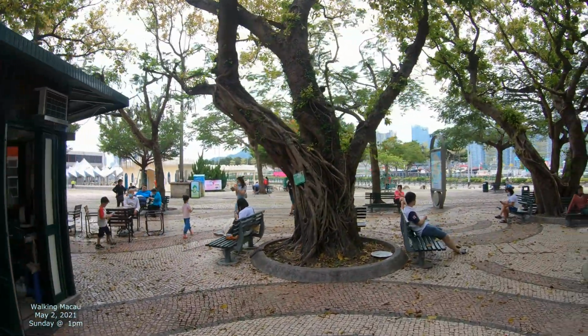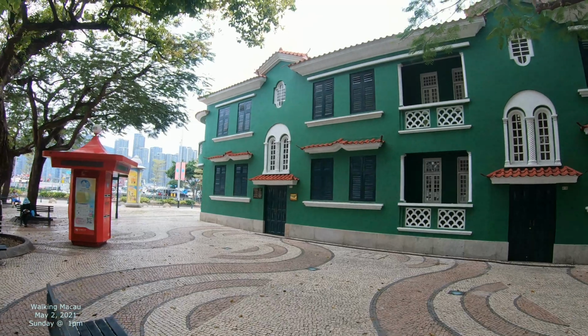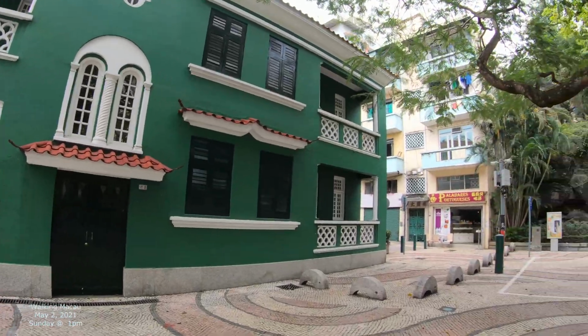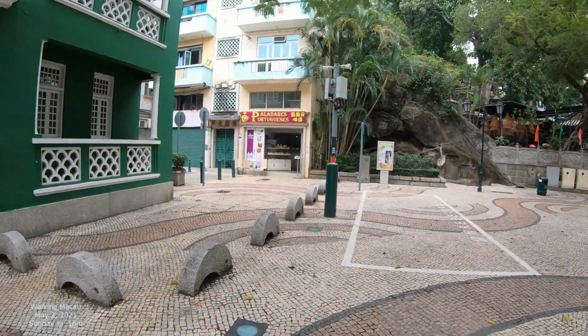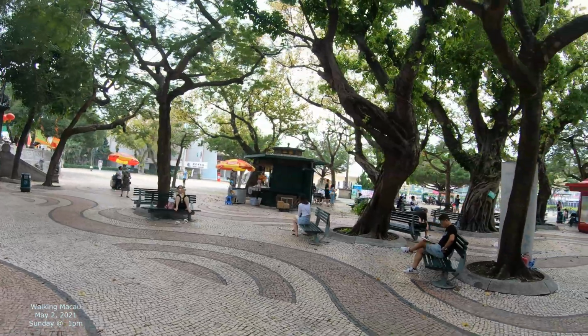Beautiful temples, trees, park benches like that. And this beautiful house right there. It's amazing, actually. Beautiful balconies. Paladares Portuguese. So, paladares, I wonder what paladares are. Because there's only one way to find out, and that's to get the camera over there and take a look.